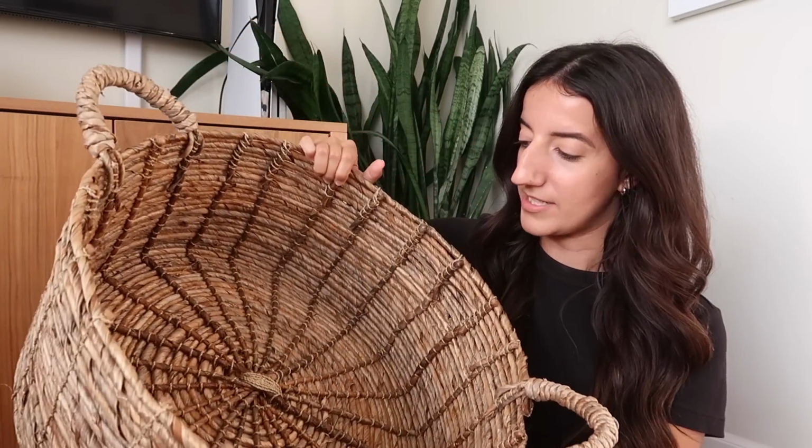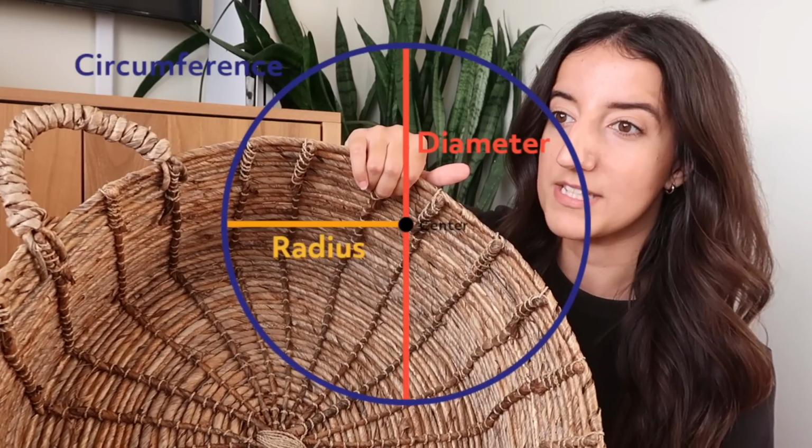There we go. I was gonna say diameter. That is incorrect. Circumference. Actually, you could say diameter. Radius would be a weird thing to say here. Anyways, I guess what I'm trying to say is there's a lot more room in it than you would think. The real kicker is how much I paid for it.